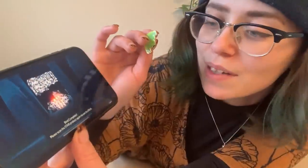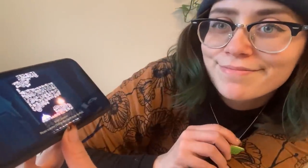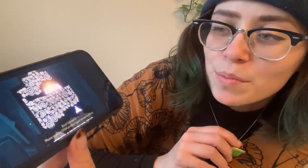Okay. Oh, we're in a cutscene. That's fun. Please scan to use it as effect. Look at that temple.